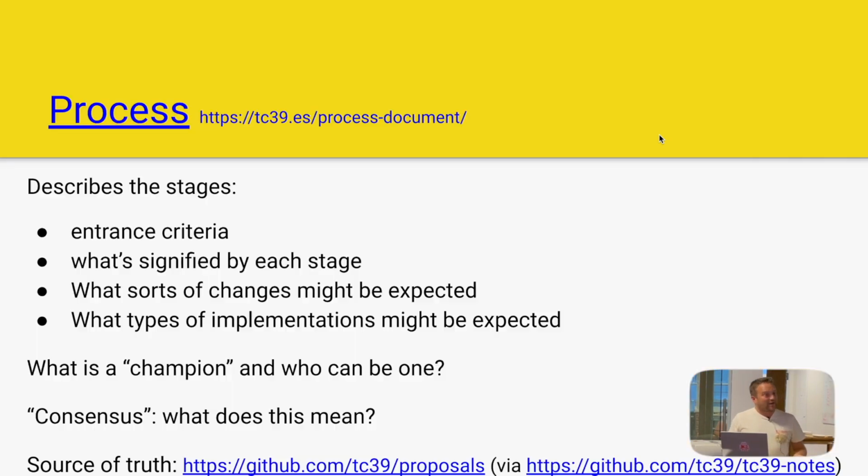So now I want to talk about the process. We have this link here to our process document. It describes all the stages. For each stage, there's entrance criteria, what you have to do to get into it, what each stage sort of means, what it means that a proposal is stage whatever, what sort of changes you should expect while it's in that stage, and then what kinds of implementations you might expect.